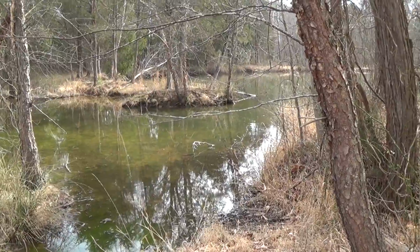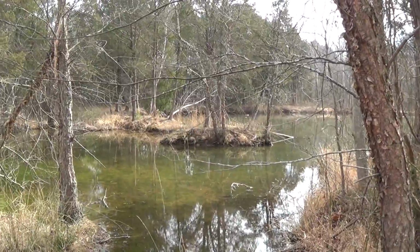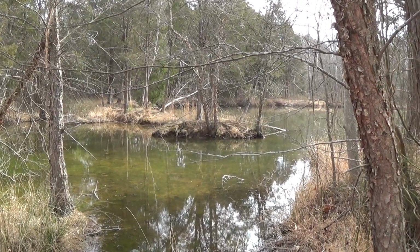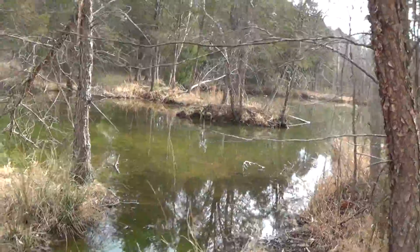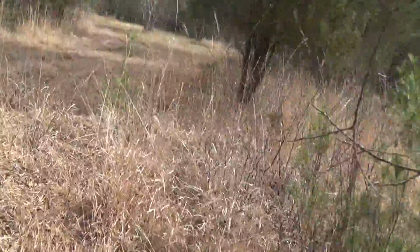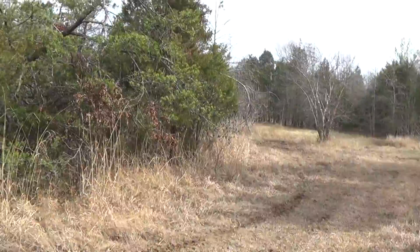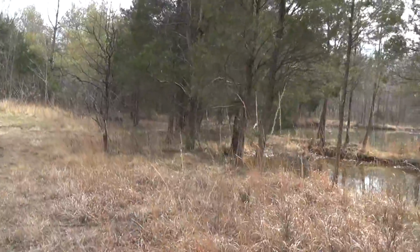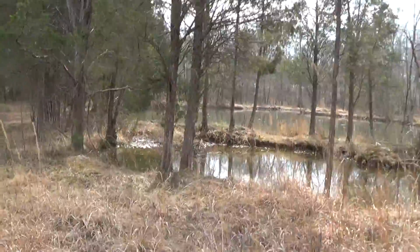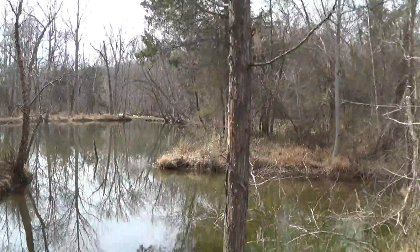What we got there? Is those bugs, or do we have any fish there? I don't know. It's clear though. Really clear. See if I can get around the other side. Get a better look. These trucks have been coming through here. Someone's been cutting the grass, looks like. Keeping it neat. Really beautiful. I think that's nice.